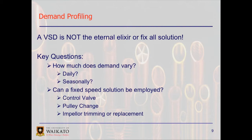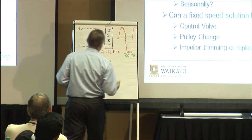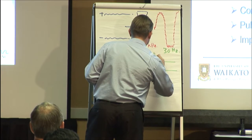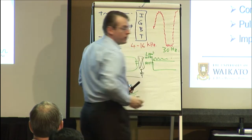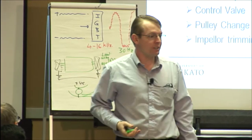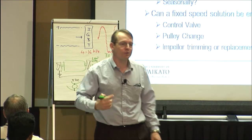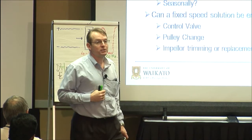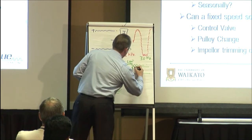Maybe trimming the impeller. Now, as a general rule, if your load, that's 100%, is between 80, maybe 85% to 100, guarantee you'll be better off without a VSD and just have a control valve. Be more efficient, with fewer modes of failure in your system. Below 80% you start to get into VSD territory, assuming, of course, that your demand is still doing this.